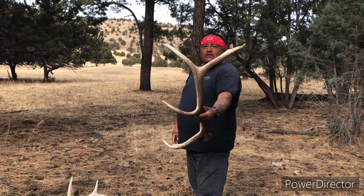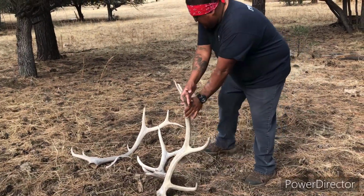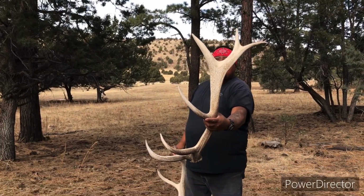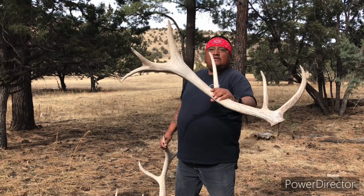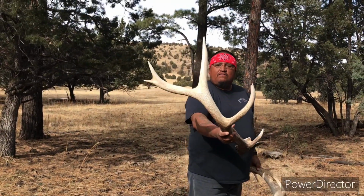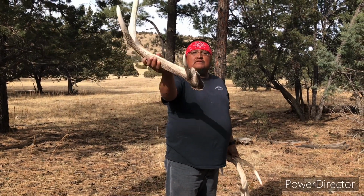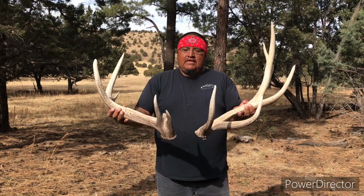Walking back towards the truck. Nice. Glassed this one up too on the side of the hill. It's this side. Last year's walked a little further up on the other side. It's crazy how that is. Nice set. I don't know how it would have been.